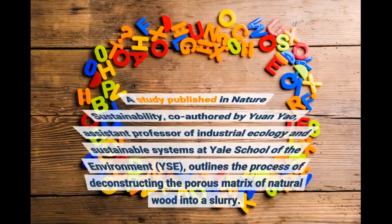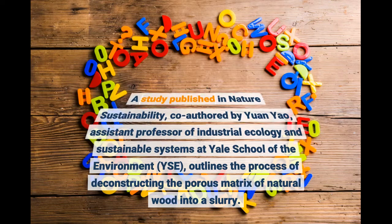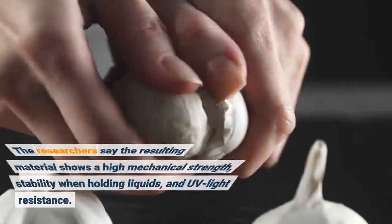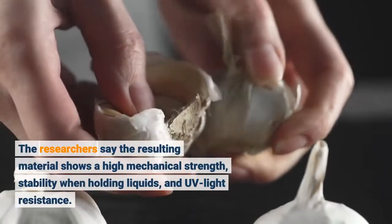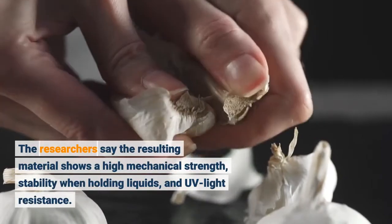A study published in Nature Sustainability, co-authored by Yuan Yao, Assistant Professor of Industrial Ecology and Sustainable Systems at Yale School of the Environment, YSE, outlines the process of deconstructing the porous matrix of natural wood into a slurry. The researchers say the resulting material shows high mechanical strength, stability when holding liquids, and UV light resistance.